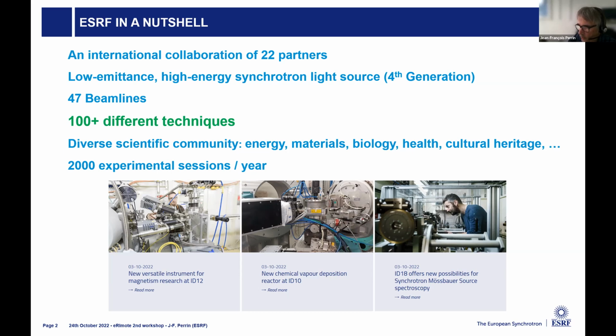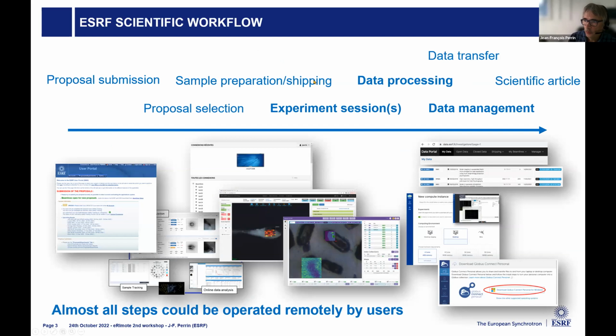ESRF is very lively. We have new beamlines and new equipment, more or less, for sure every year, and quite often every month. And this is just some news presented there. That's all for the ESRF.